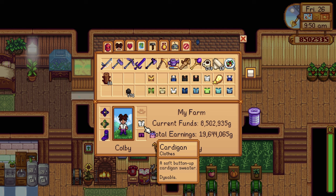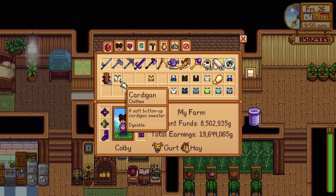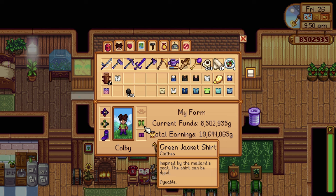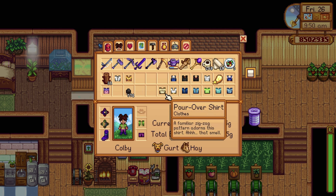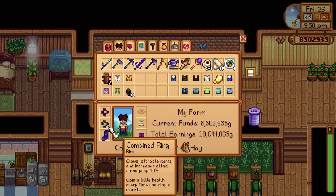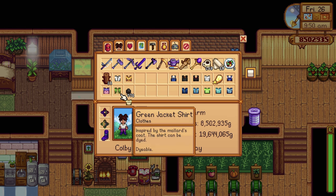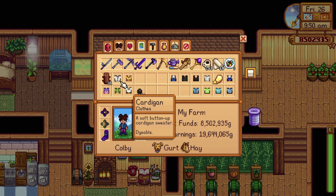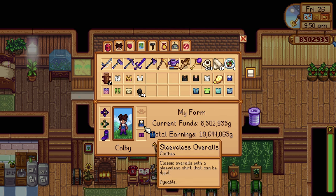So we got a cardigan. A soft button-up sweater cardigan. Then a shirt. It looks like it has like a smiley face on it. A green jacket shirt. It can be dyed. That's cool. A pour-over shirt. A familiar zigzag pattern that adorns the shirt. A plain shirt. It's a simple one. I like this coffee one. I don't think I tried it on. Yeah, I did. A pour-over shirt. Familiar zigzag. A shirt. We love a plain shirt, don't we?